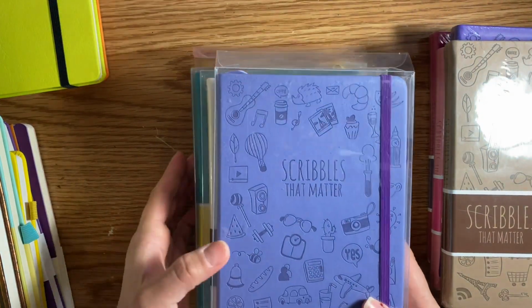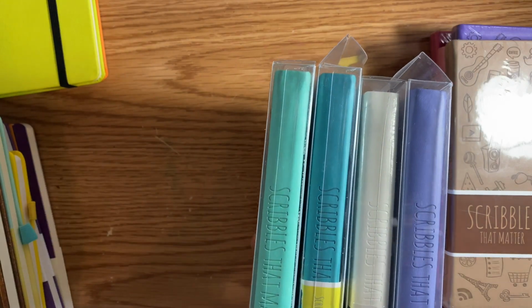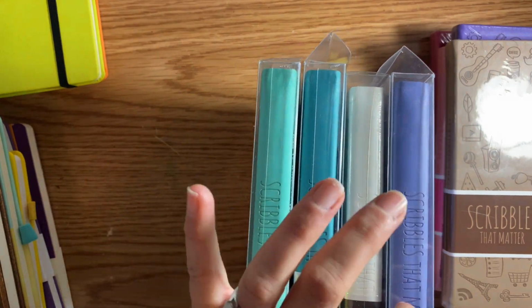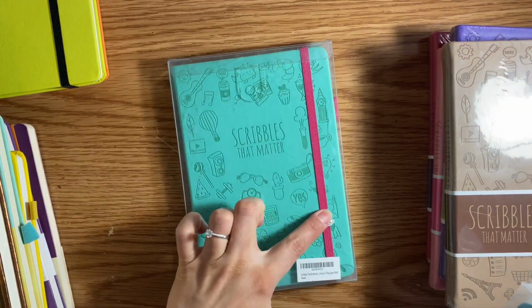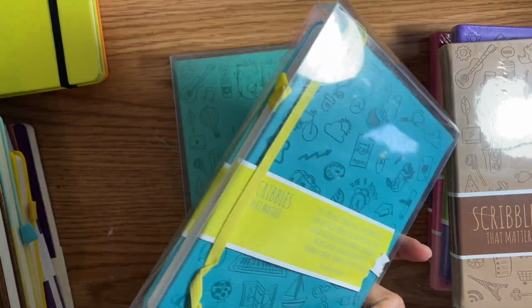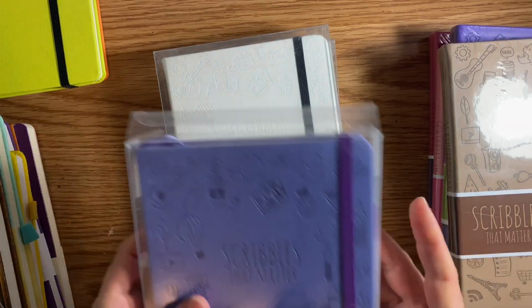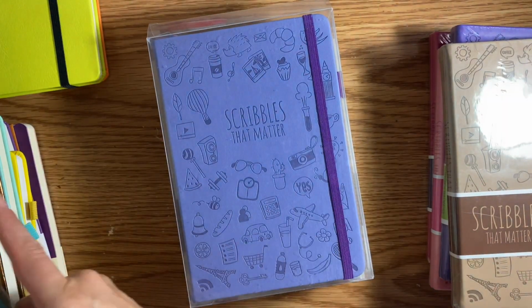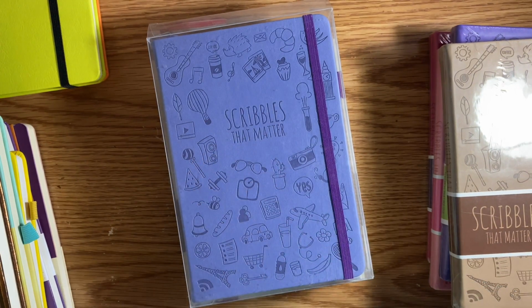And then I also have these ones that came, and I believe I ordered them on Amazon too, so I don't know why they're different, but they came in hard plastic cases. So I've got a light teal with a dark pink closure, a dark teal with a yellow closure, a white with a black closure, and a purple with a dark purple closure. If I were to open up this one here, which it looks like I've already kind of opened it, we're just going to take a look at it.